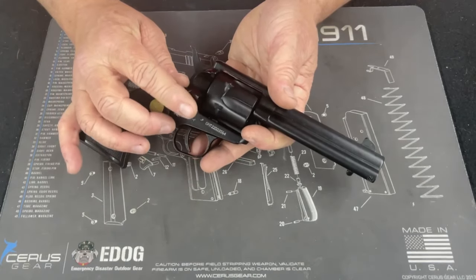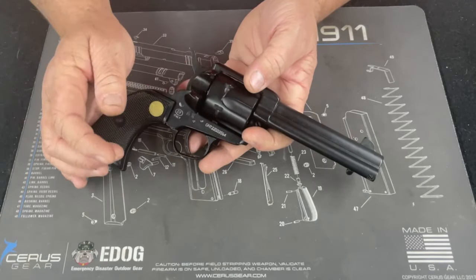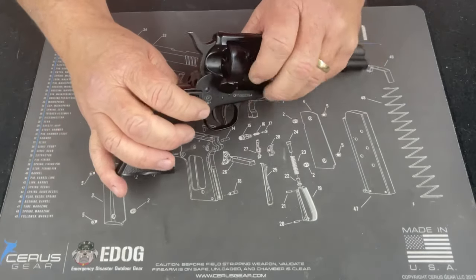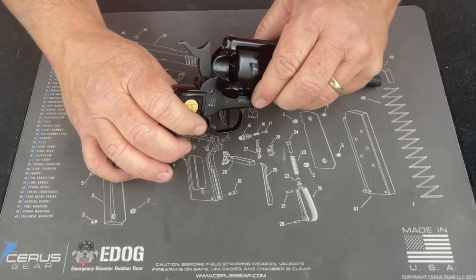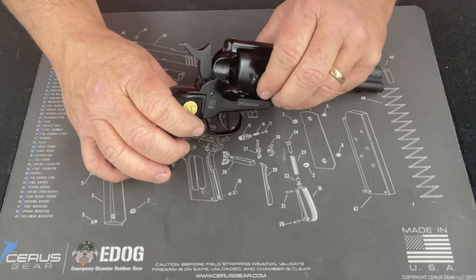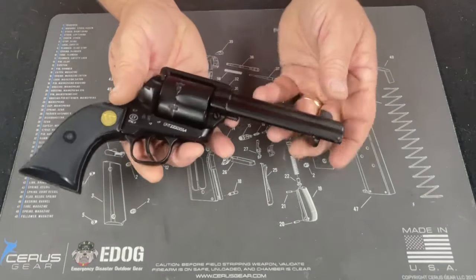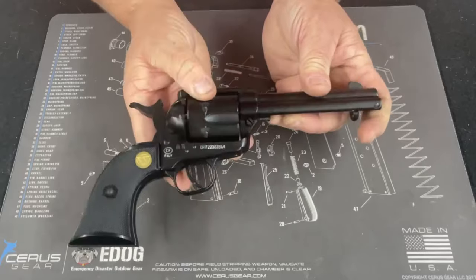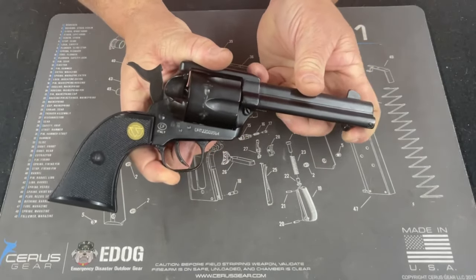The loading gate, again, the loading gate stays open really nice. It kind of has a cam over effect. The spring is nice and strong and it stays open. And this cylinder, you have to half cock this one to turn it. This cylinder does index, which is kind of nice. I actually kind of really like the indexing, especially for the unloading, because you don't have to hunt for the hole. You just index it to the next spot. And you're right in there.